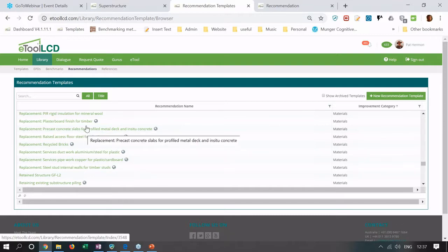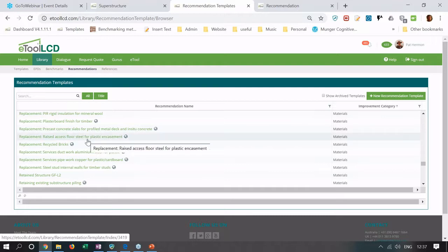Precast slabs for in situ concrete, probably fairly similar because they're both concrete at the end of the day, but yeah, it's something that our users have done in the past.